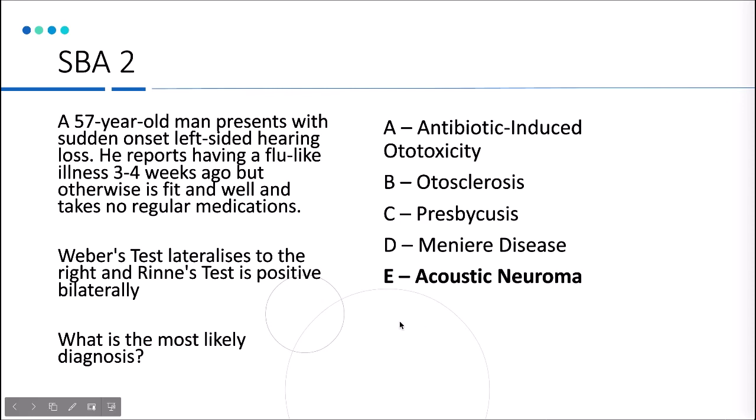So the answer is acoustic neuroma. So this is an older person. Yes, they've had a flu, but 3 to 4 weeks ago, not really in keeping with, well, any of these anyway. Sudden onset, no other symptoms, and this description here is of a sensory neural hearing loss, so that is in keeping with acoustic neuroma.